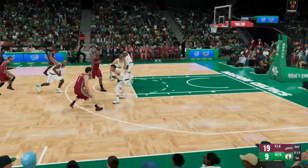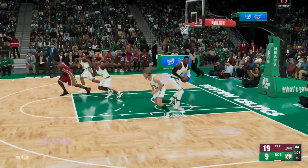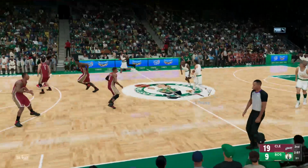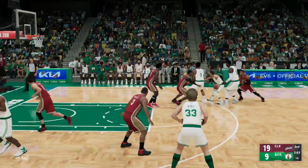Booker with it, and it's Young picking him up. There's the triple. The Cavaliers again cannot hit. And the defense got away with one there. I mean, that's the shot he typically makes. Screen by Bridges.